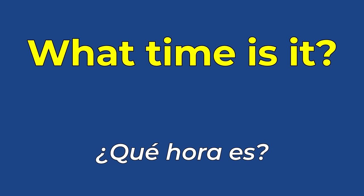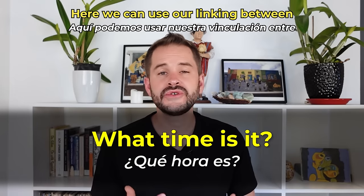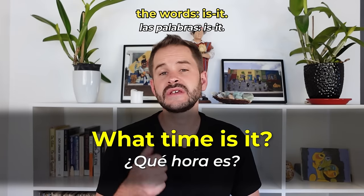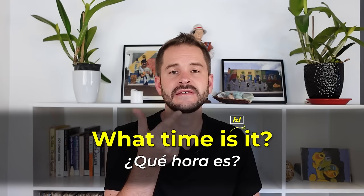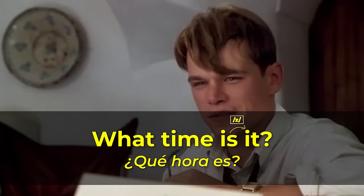What time is it? ¿Qué hora es? What time is it? Here, we can use our linking between the words is, it, is it, is it. What time is it?